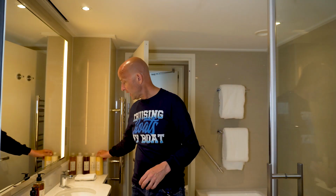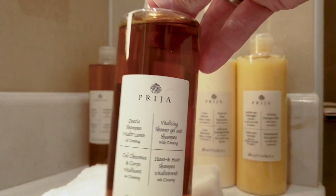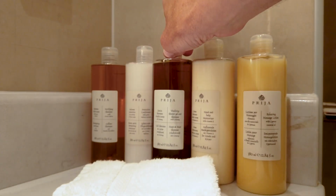Also, what you have is loads and loads of these branded toiletries. One of the key things that you'll normally get in a suite is a kind of branded toiletries. This is called Priya, which I hadn't actually heard of, to be honest with you.